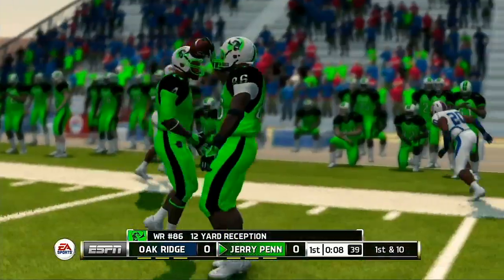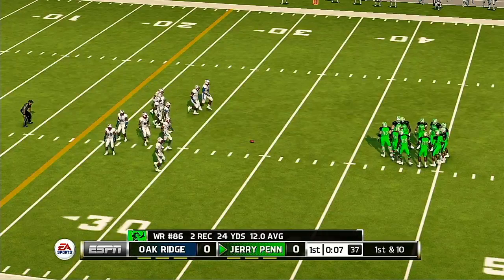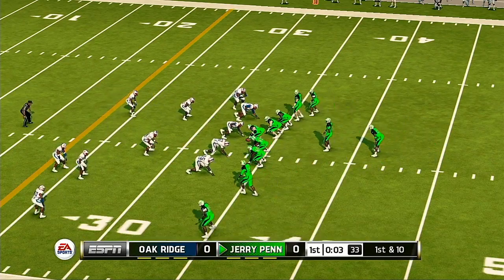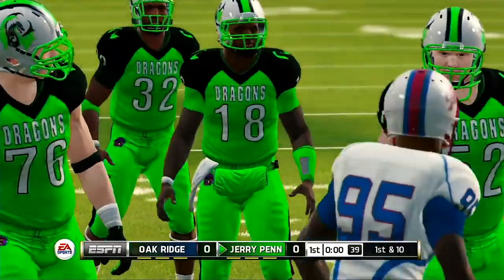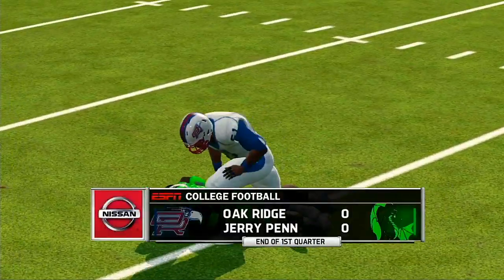Stays in bounds to make a nice catch. This passing game can be very effective if you don't get enough pressure on the quarterback. They use their personnel well and can be very tough to defend. We've played one. No score here.